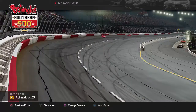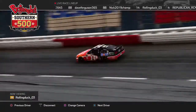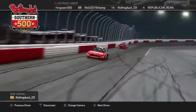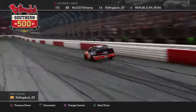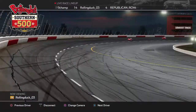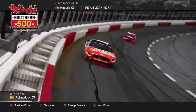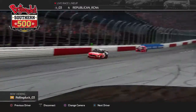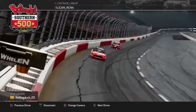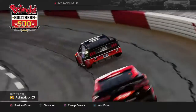Here we go. We're going to look at the 14 to see if he could beat Beeple off. It's got to be close. Oh, actually, I don't think so. Maybe Beeple will still be stuck on pit road, as now the 14 comes across the line. Beeple still in his pit stall. And the 14 of Rolling now takes the lead away from Beeple. GU now up to 2nd.